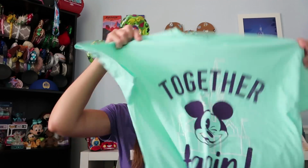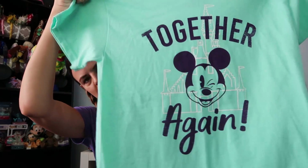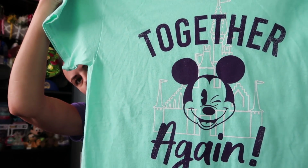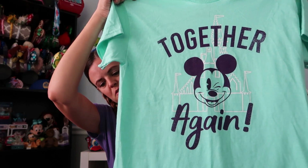Now they did have, so I'll show you the one I got actually. And the one that I got is a kid's shirt, Together Again. Let's see if I can get it a little bit better so you can see. There we go. So it says Together Again, just like Dale's, with Mickey and the castle, and it's in like a turquoise color. Now this is the kids version, so I got a large in the kids, and it fits perfectly.